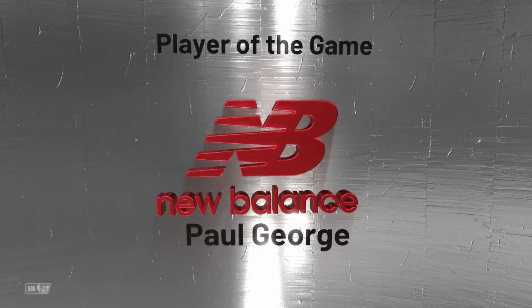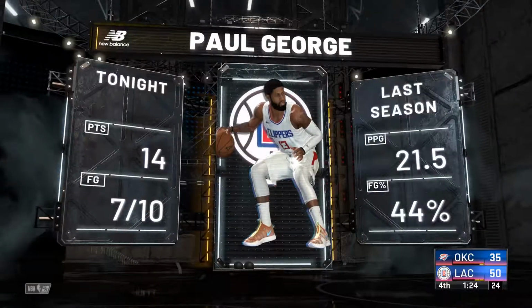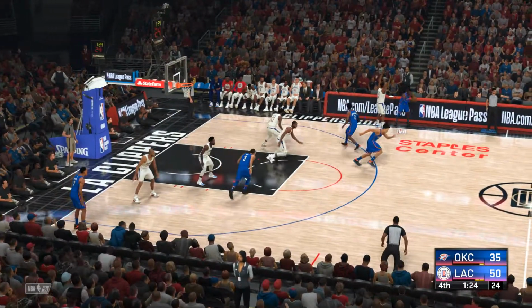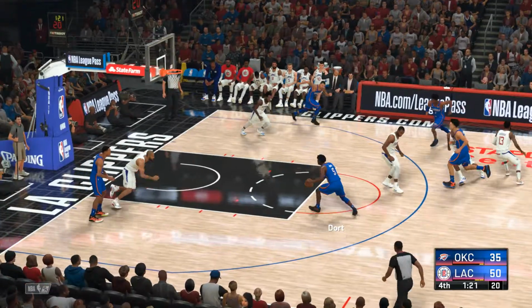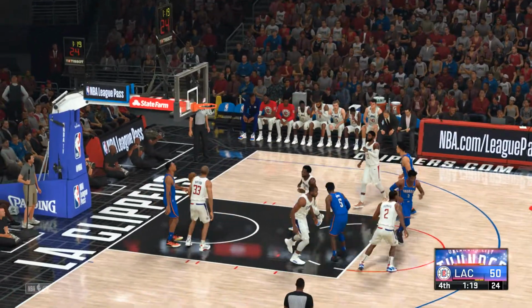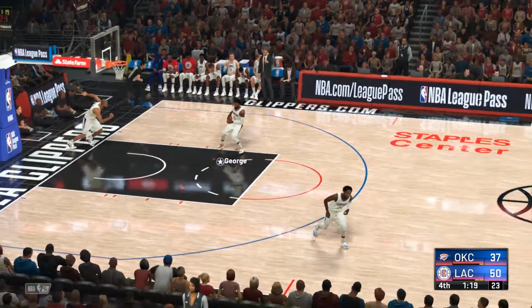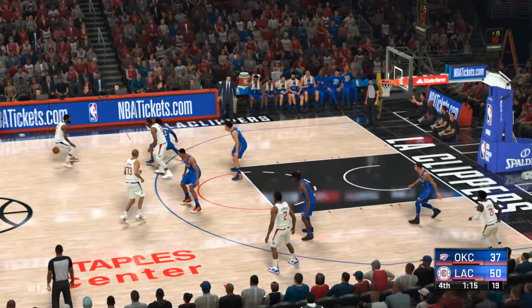And now we present our New Balance Player of the Game, Paul George. He's put on a shooting exhibition for us here tonight. He's missed a couple along the way, but it sure seems like everything's been falling for him. The only way to keep him from converting is to keep the ball out of his hand. He sure has given this crowd a treat tonight. This kind of performance only cements his status as a fan favorite. Here's the Clippers. They're on a 14-5 run.